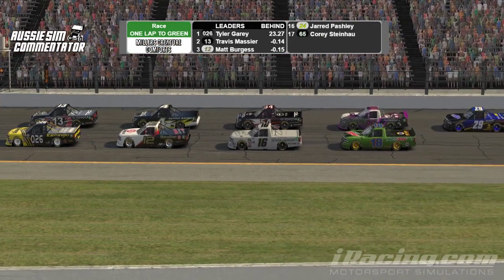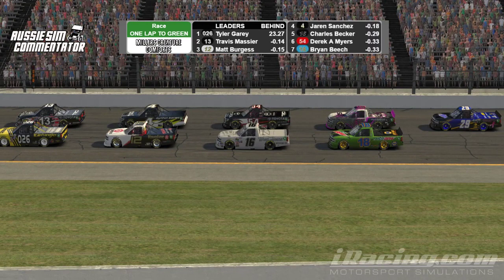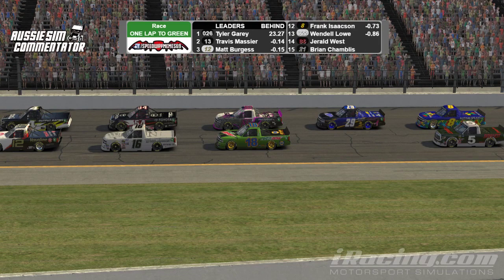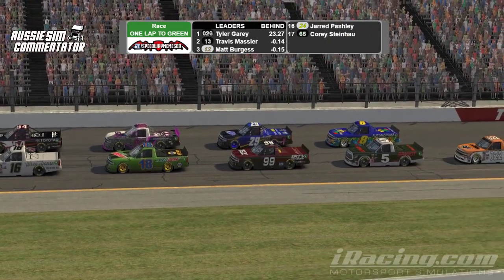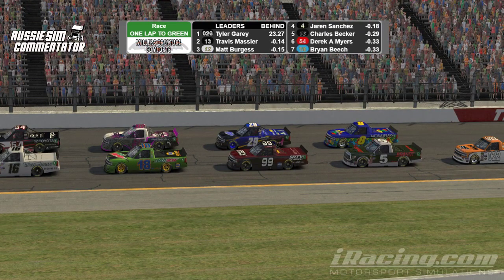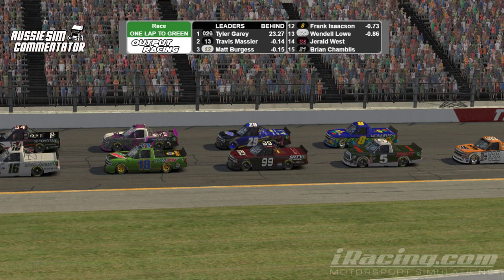Then starting out of 5th, we're going to have the 16 of Charles Becker, and on his outside the 54 of Derek Myers. Starting out of P7 will be the 18 of Brian Beach, on his outside the 38 of Thomas Harmon. Then we are going to have the 39, I think it is. Oh, the 99 of Dustin German. Oh, that was bad. And on his outside, the 29 of Trevor Harmon.